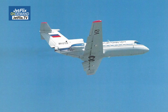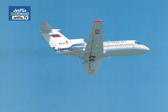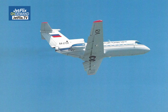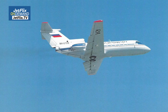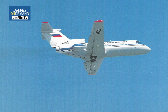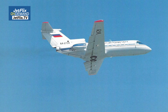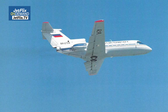A little over 1,000 Yak-40s were produced between 1967 and 1981, and Aeroflot used the Yak-40 as a short-haul, rugged regional airliner across the vast Soviet Union and post-Glasnost Russia. The straight-wing trijet, or Baby 727, was designed to transport between 20 and 25 passengers.